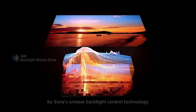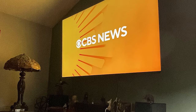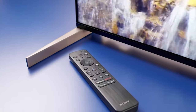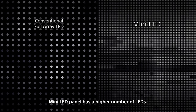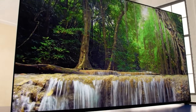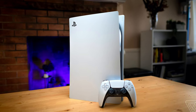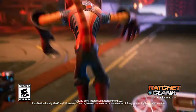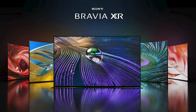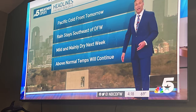But wait, there's more! The Cognitive Processor XR is basically a genius that understands how humans see, delivering intense contrast, deep blacks, high peak brightness, and natural colors. And with thousands of mini LEDs controlled with precision by XR Backlight Master Drive, you'll get unprecedented contrast, natural colors, and maximum brightness. Plus, if you're a PlayStation 5 fan, you'll love the X95K's input lag as low as 8.5 milliseconds and Bravia XR exclusive features, like auto HDR tone mapping and auto genre picture switch.